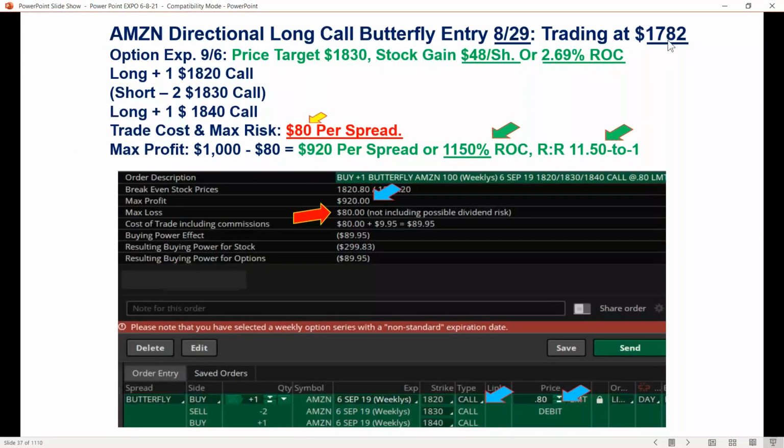Now, the other way you could have done this, and this is the trade setup example here to show you, is that in this example, we did a butterfly. So we bought the 1820 call. We were targeting 1830, so that's our target price. That's going to be the body of the spread. So we bought the 1820 call long, sold the 1830, which is our target, and then sold the 1830 again, and bought the 1840. So we just did a butterfly with a $10 wide spread, which is $1,000. So $10 times 100, that'd be $1,000.